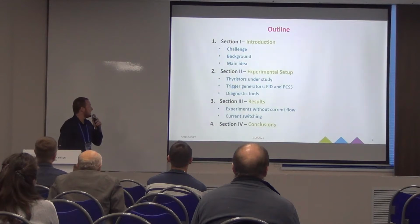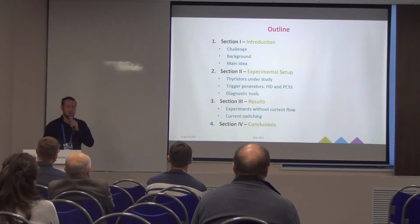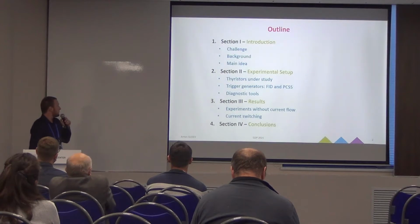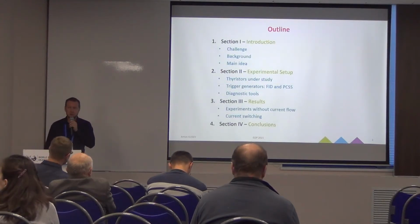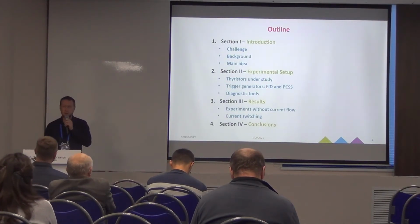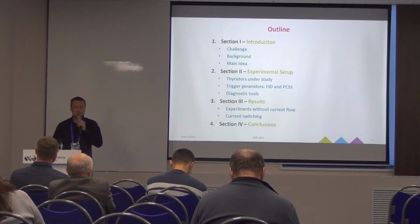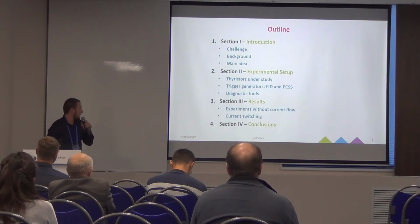My presentation is split into 4 sections. First section, introduction, consists of describing the challenge, some research background, and my idea of the current research. Next, we're gonna speak about the experiment setup, especially about the thyristors under study, the trigger generator we're gonna use, and the diagnostic tools that we used in this research. Then a section devoted to the results obtained. We can split them also in 2 categories: with current flow and without current flow. At the end, some conclusions will be done, and I hope we have time for a few questions.